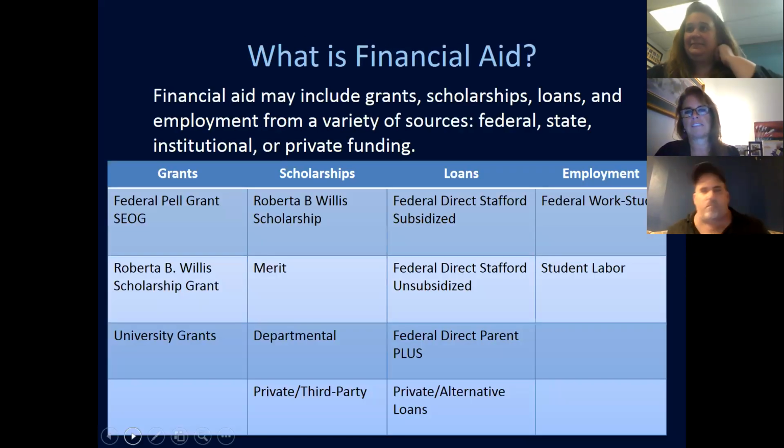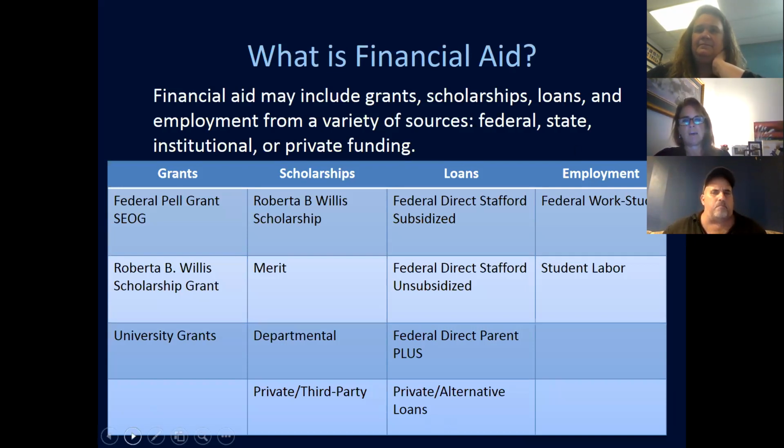First I want to talk about what financial aid is. Financial aid includes grants, scholarships, loans, and employment opportunities for students. The sources can come from federal, state, institutional, and private funding. We've listed here a couple of grants: the Federal Pell Grant, which is a federal grant, and Roberta B. Willis, which is a state grant. And then there are also university grants that you can apply for by filling out the FAFSA and possibly other forms at whatever college your son or daughter is applying to.